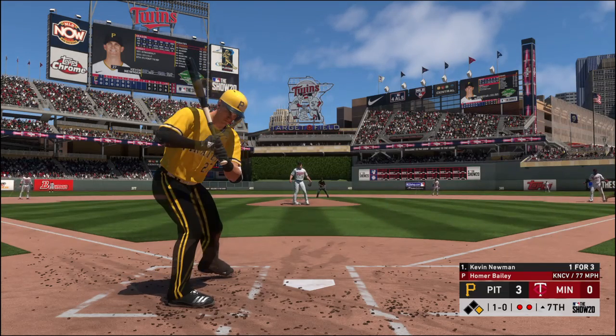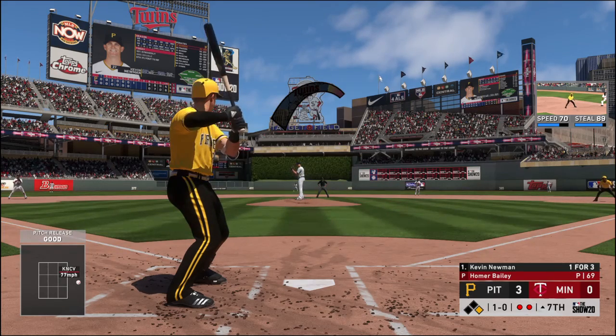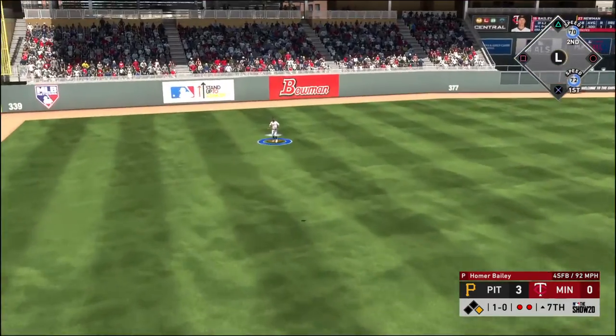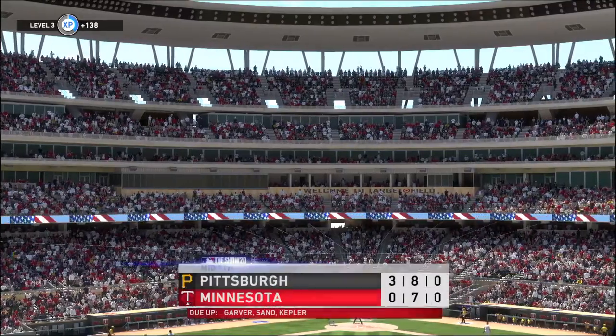As the first pitch to him is off the plate for a ball, 1-0. He's got a hit in three at-bats to this point. This is line to left. Rosario will get there, and he puts it away to retire the side.